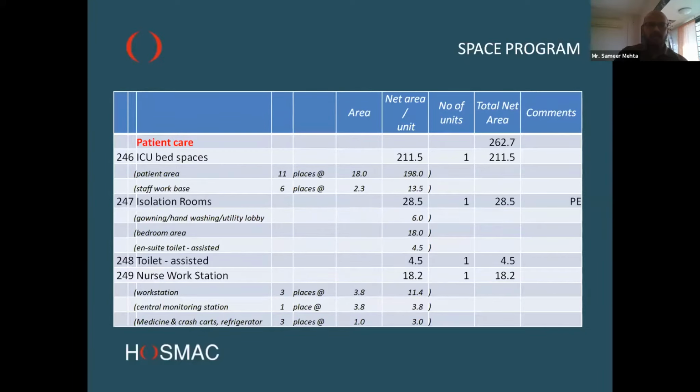The patient's care spaces, if you note, we have the patient care, which we normally accord 200 square feet if the space permits. If not, we have to make the space a little smaller. And each set of 2 beds will have a staff work base to oversee the patient and monitor the patient. Isolation rooms, of course, will have an attached ensuite toilet. This is important because the whole objective of isolation room is to ensure that the patient does not have to step out. So this becomes an important criteria.